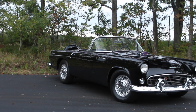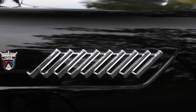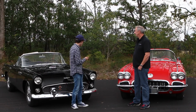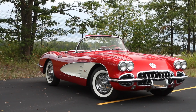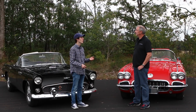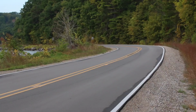Personally, I think this is just the coolest looking car. In fact, I think its design was inspired by the Ferrari 212 that was gifted to Henry Ford II. There's some Ferrari elements in here, some 1950s Ferrari elements, and I think that will make it the superior sports car. I think you're dreaming in Technicolor. What do you say we take them to some twisty roads and we find out which one drives more European? Get in the Ford, let's go.